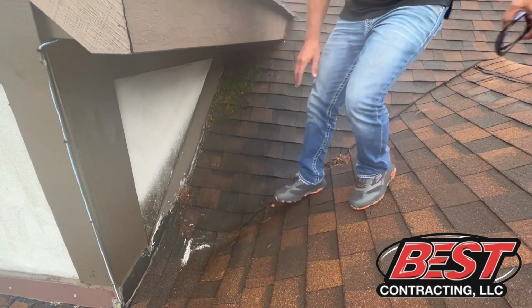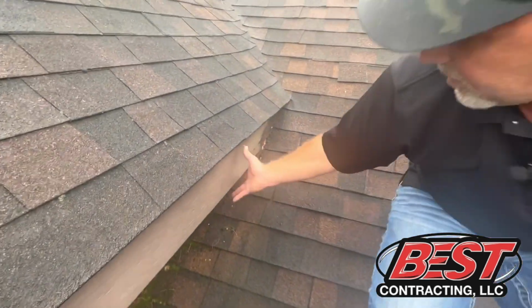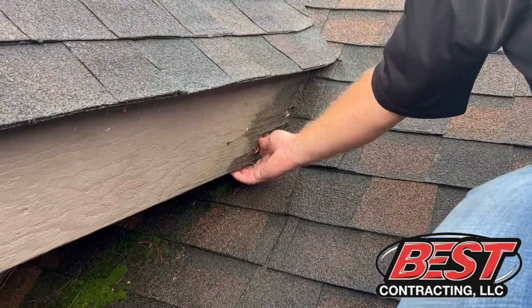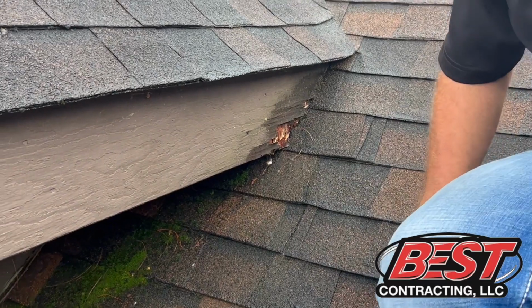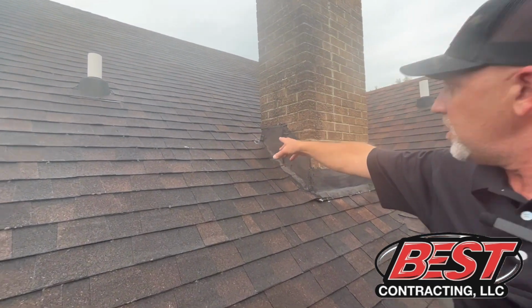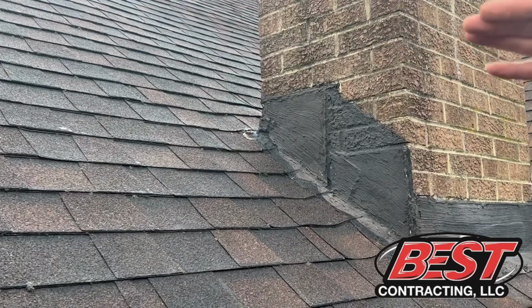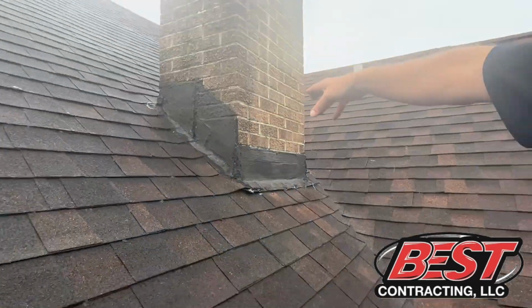Then if you come up here, actually this is part of the same system. We're going to wrap this all the way here so you don't have to replace. We're going to put new step flashing in here as well. Come up in here and you can see around the corner here, there is no chimney cricket there. We're going to build a cricket there so the water diverts away and comes down the valleys. As you can tell, they had problems there.